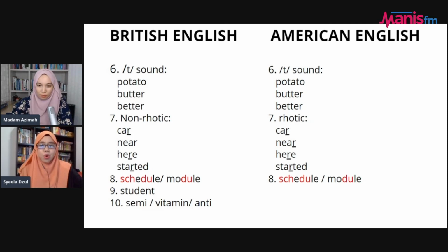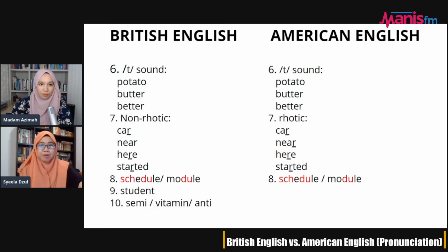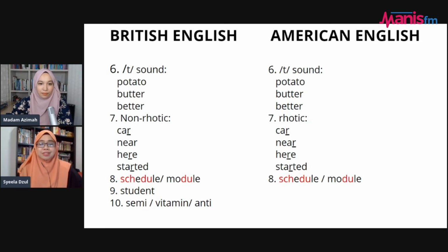And the mo instead of a mo is like the mom sound that I pronounced earlier in the previous episode. So it goes like ma, module. Okay. Number 9, it's my favorite word because I meet these students all the time. So it's student. How would you say it? Okay, instead of that gliding sound, the stew, there's no glide here, so it's flat out student.